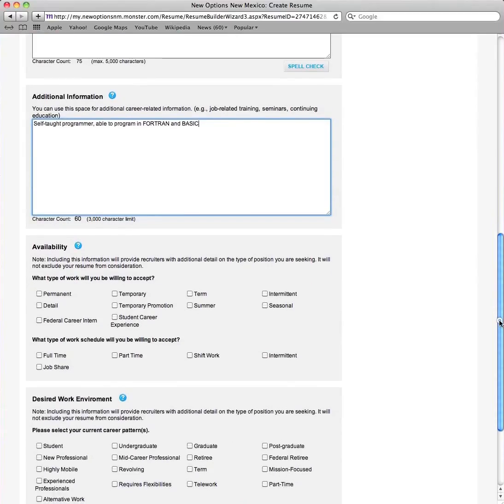This next section on availability has 2 parts. The top part talks about how far into the future you want this job to last. There are really 2 choices. One is permanent, which means indefinitely, for years and years, and all the other choices are some version of temporary, weeks or months. If I'm looking for a summer job, I want to check temporary, term, intermittent, seasonal, summer, federal career intern, and student career experience.